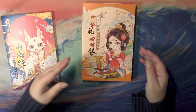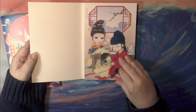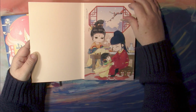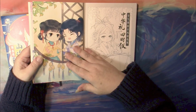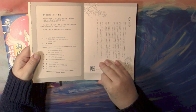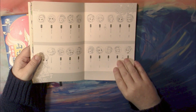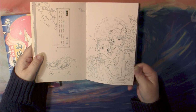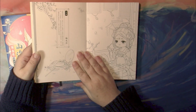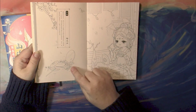Then the next ones are chibi books, but these books do not come with the poster. They do have some colored pictures in them though, which I believe are of pictures in the book. So you get these nice sections like that. And then, let's see, where pictures start. So you get little mini pictures of them. Here we go. So on the backs of these, we have, is that the same picture? No. So we have a picture to color.